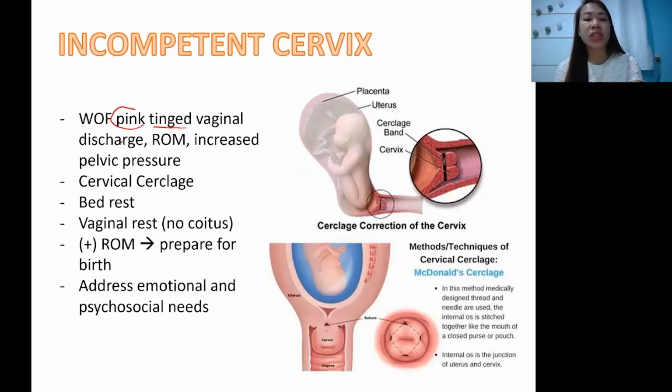So, pinkish. Next, rupture of membrane, ROM. Rupture of membrane. Ito yung panubigan, di ba? Yan yung panubigan ng baby. Tapos, nung nag-open ang cervix, pumutok siya. So, ano makikita natin? May lumalabas sa puwerta ni mother na matubig. Hindi naman amoy ihi. So, parang wala siyang amoy. So, isipin natin, naku, pumutok na atang panubigan ng nanay. Nag-rupture na ang membranes mo.